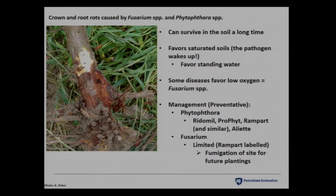So as far as other soil-borne pathogens, you saw this picture before. This was Fusarium root rot. Fusarium and also Phytophthora like standing water. And Fusarium has another caveat. Fusarium likes soil with very low oxygen. So imagine flooded soils, very little O2 in there. Fusarium will most likely flare up if it's there.